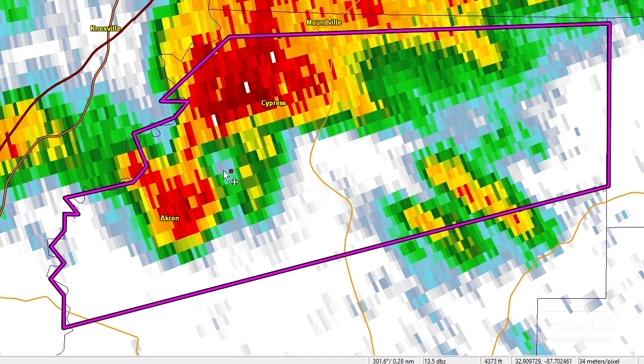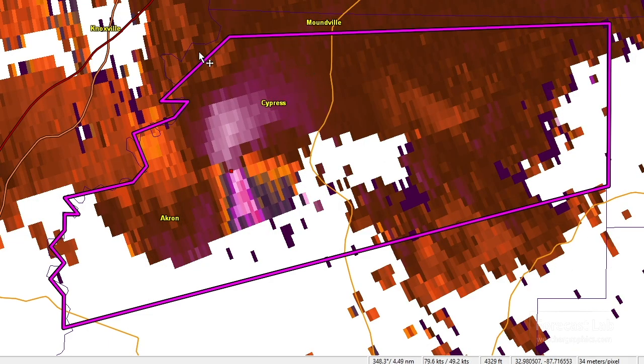And you can see it's right in that concavity. This is probably the rear flank downdraft. That's the forward flank downdraft, and then the inflow coming in like that. So now it's time to use storm relative velocity.